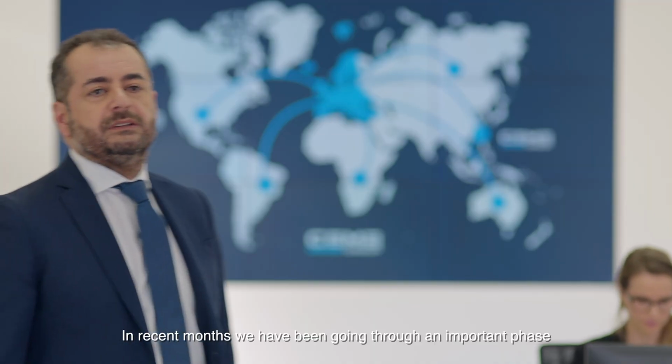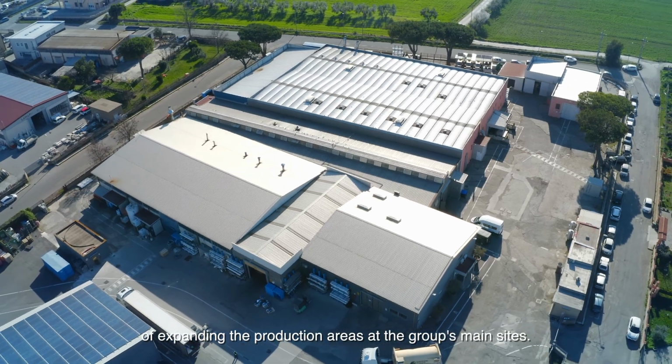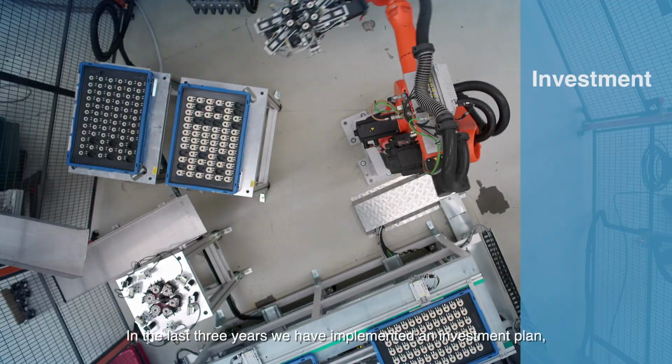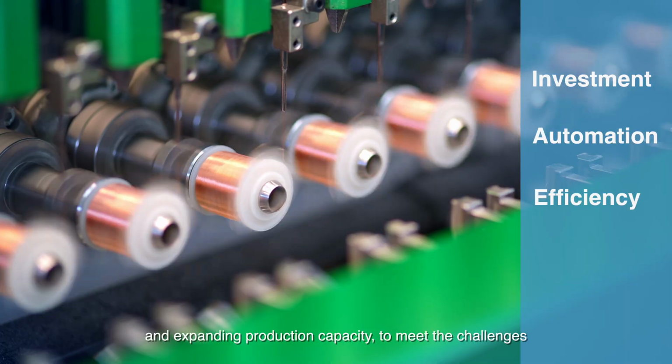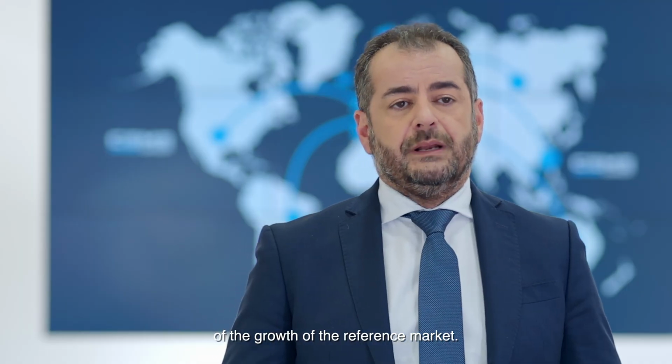In recent months, we have been going through an important phase of expanding the production areas at the group's main sites. In the last 3 years, we have implemented an investment plan, especially in automation, focused on increasing efficiency and expanding production capacity to meet the challenges of the growth of the reference market.